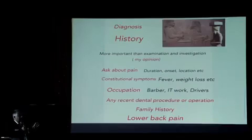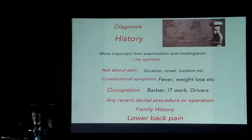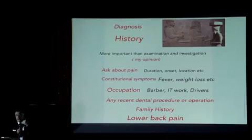The most important thing in diagnosis is history. You know what it is. You've seen patients. If you haven't seen patients, it's difficult to diagnose. So you ask about the pain, its characteristics, all these things. And any recent dental procedure is very important, especially if there was a decay, because you can have an abscess, retropharyngeal abscess. Family history, and of course you need to ask about lower back pain.